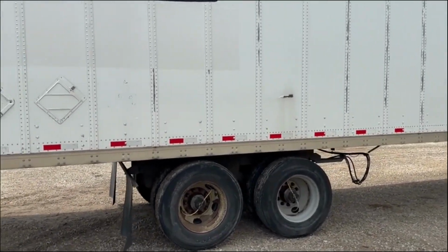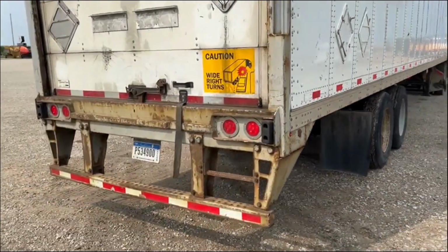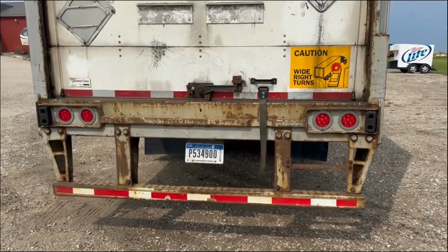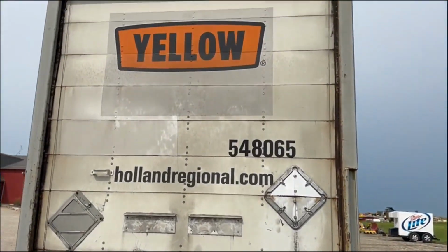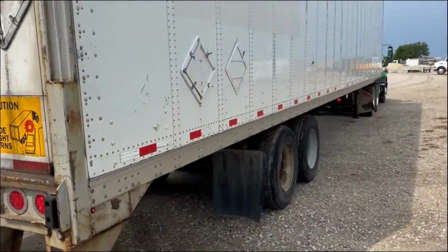Got your, I guess I got to show you the tail lights. I'm sure you saw it, but tail lights lit up, blinkers going, clearance lights up above are all going as well.